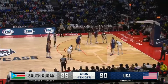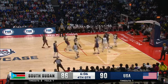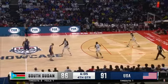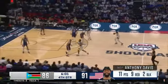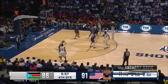South Sudan held the lead for 23 minutes of this game. They were a 43.5-point underdog coming into action. So regardless of the final score, and it may get a little bit ballooned, this is a very impressive showing for South Sudan, regardless of the result.